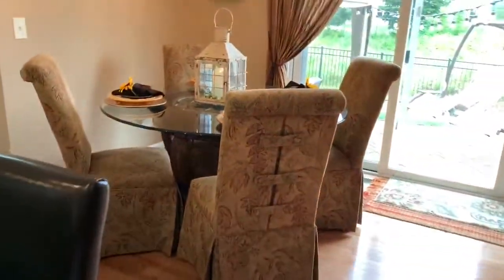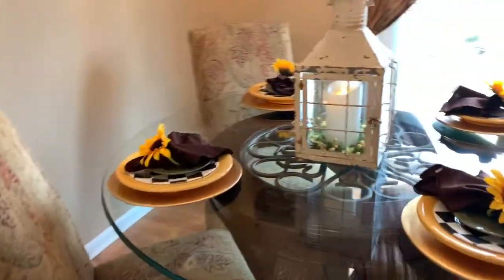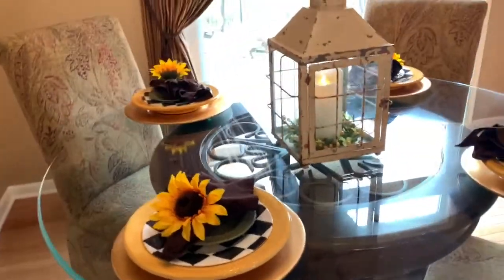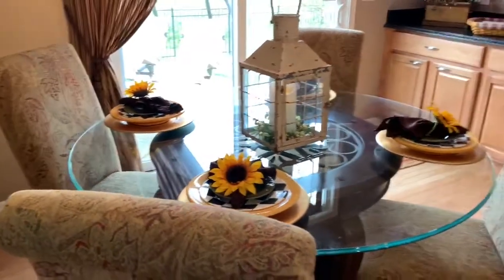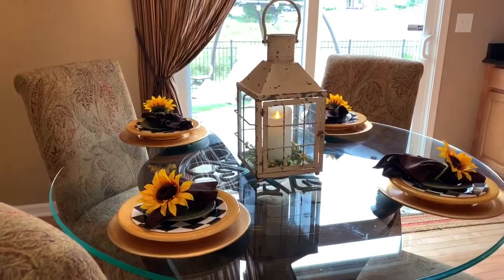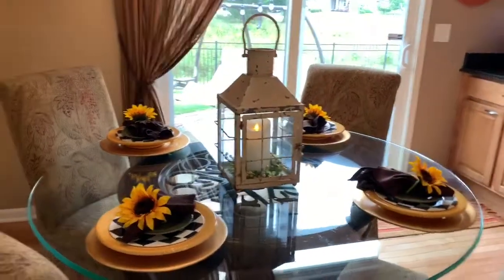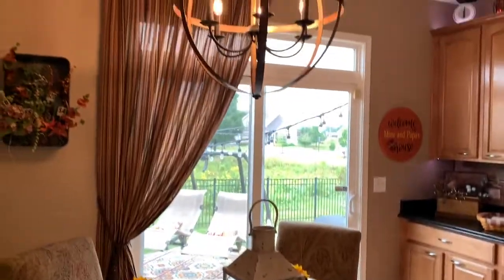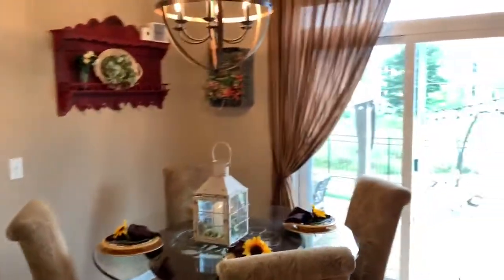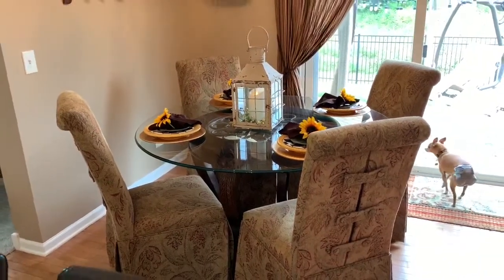Here is what I suggest for your dining or kitchen table if you are not going to be using it. I don't want you to set this and have to take it off every night and put it back on. But this happens to be a table that we don't use very often. My husband and I tend to sit right here and have our meals. It is just the two of us. So, wouldn't it be pretty to walk in on this? It does promote a beautiful atmosphere.